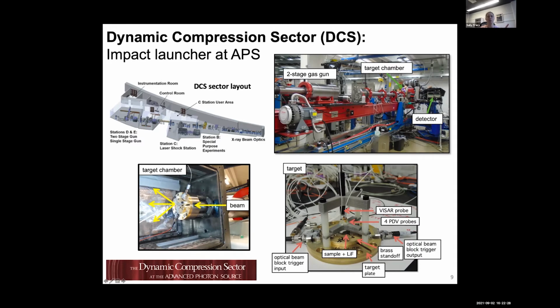And in this figure on the bottom left, I show a mounted target at the end of the barrel of the gas gun where the X-ray beam would come in at some angle for experiment in transmission geometry, and the detector sits directly behind that target chamber, which is closed and pumped down in any of our given experiments.